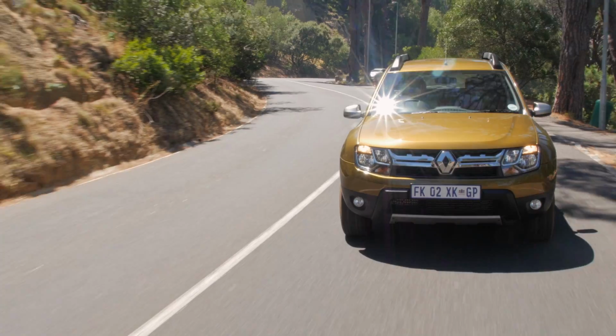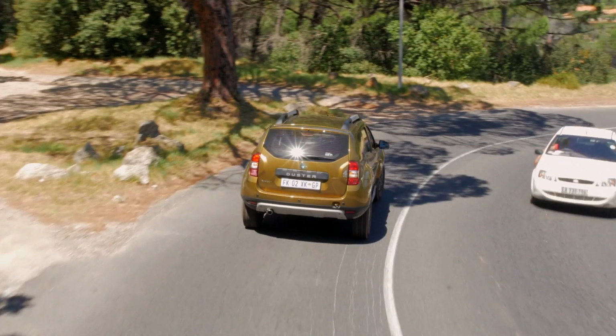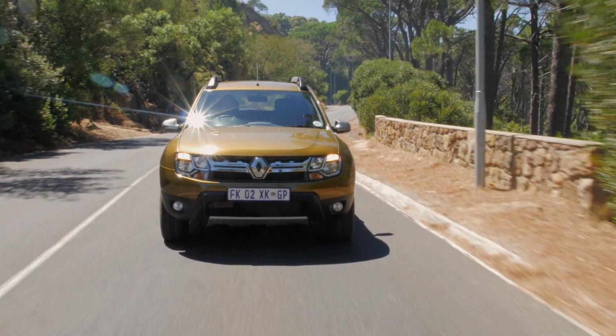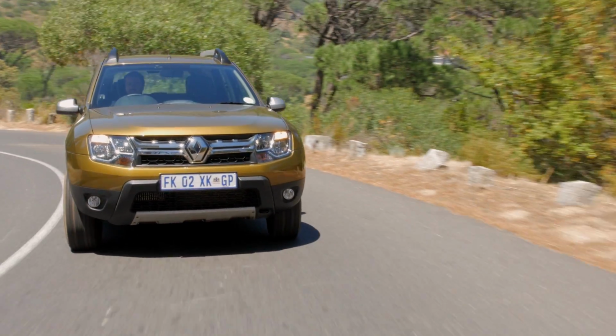It's a 1.5 litre turbo diesel shared with a bunch of Nissan cars actually. And it's got a good whack of torque. It's quite perky around town, good for overtaking. Turbo lag is quite noticeable, but not much more so than your average turbo diesel engine. And it's got hill start assist, which is really useful for those tricky pull-offs.